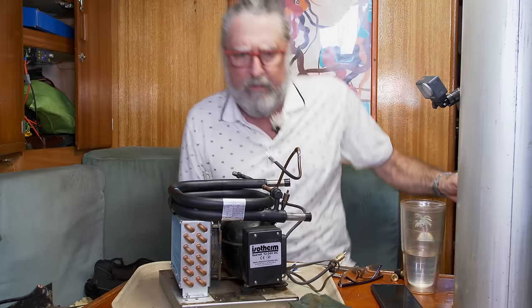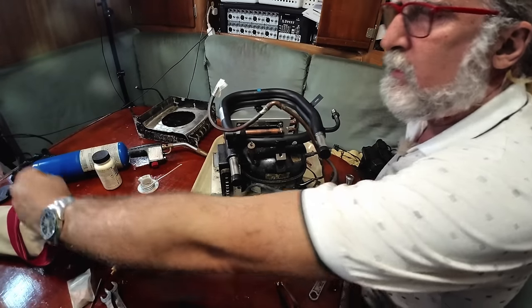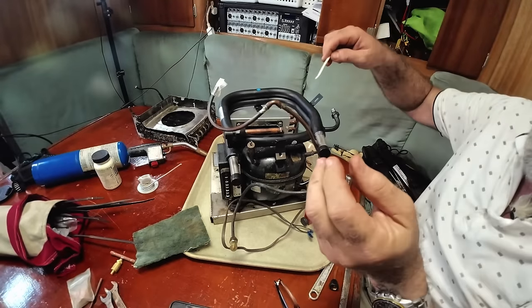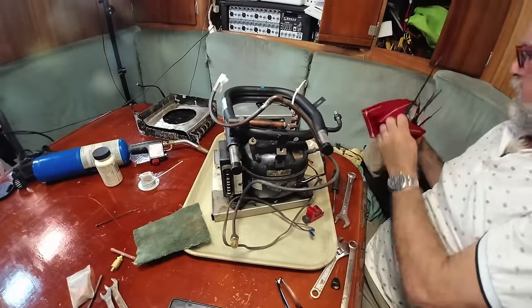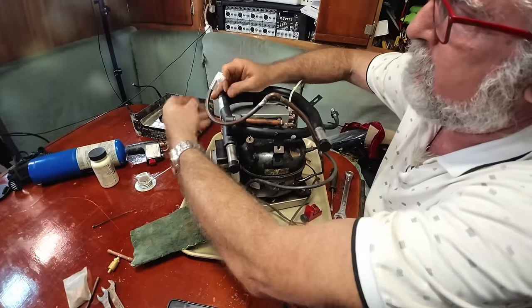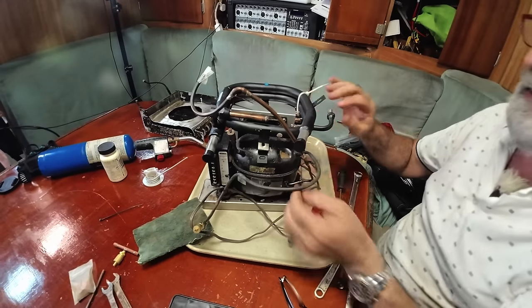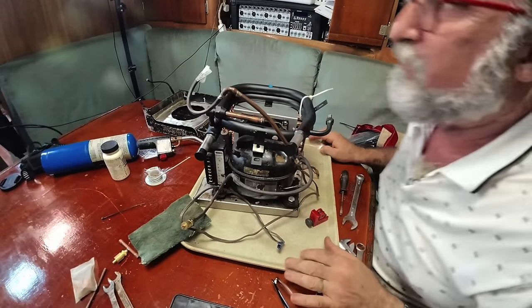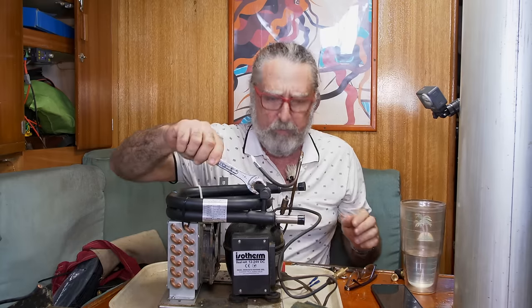I think I'll tie everything down a little bit with some wire ties before I start cutting too much tubing. Real simple stuff here. That's pretty good. That'll keep it from flying away while I hook things up. Let's see if we can get this one off.